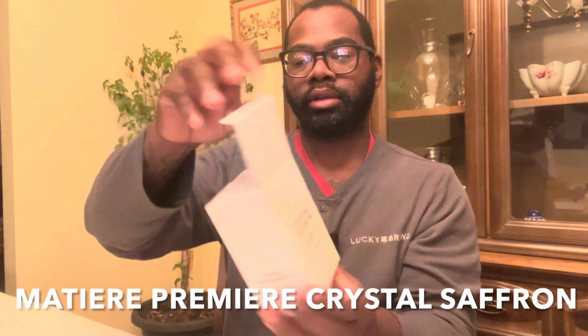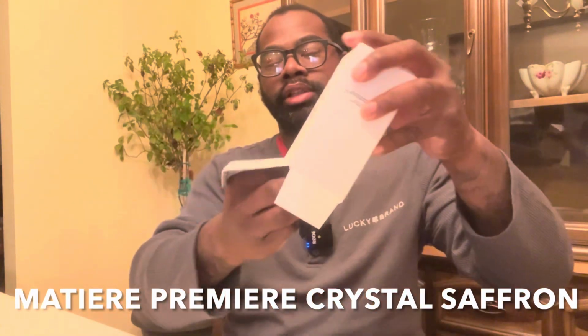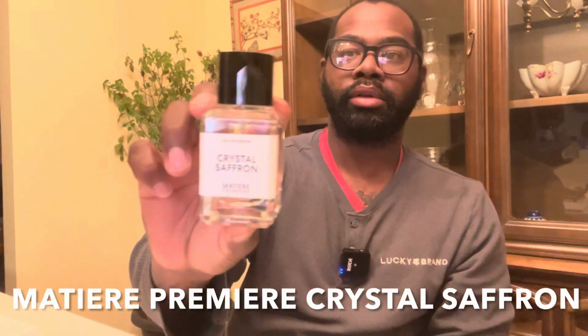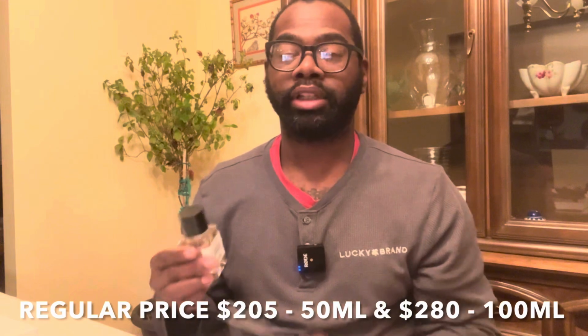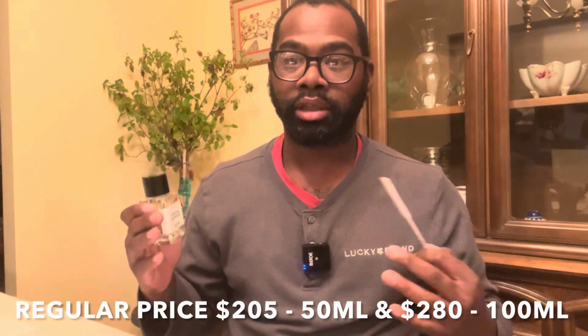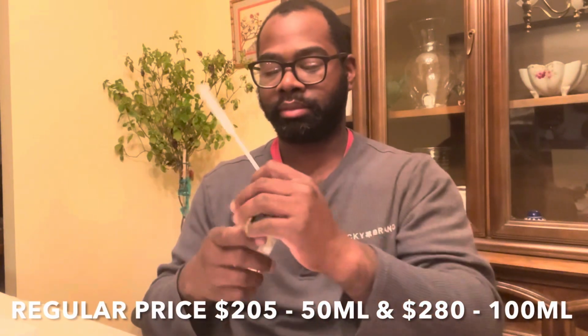Opens up like this. Bottle sits inside. All right, 50 ml bottle, Crystal Saffron. So the note breakdown for this is pretty simple. It has notes of musk, leather, saffron, and Ambroxan incense.